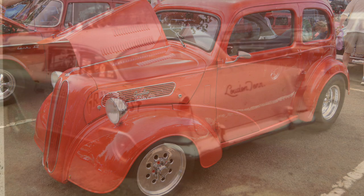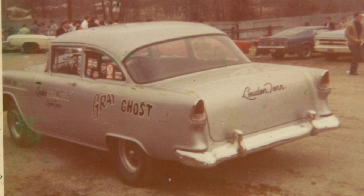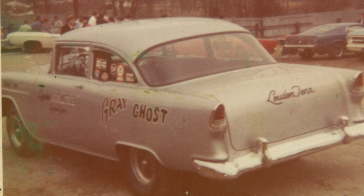Here's another local legend and another car from the Loudoun Automotive Camp. This was the Gray Ghost, a 55 Chevrolet 150, and this car ran in the modified production class.